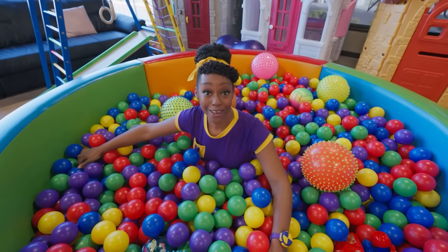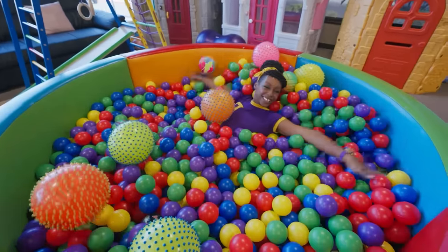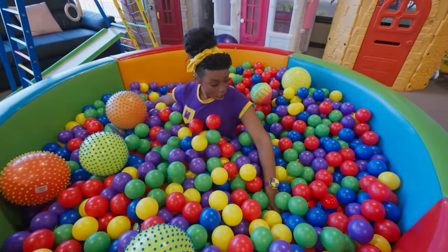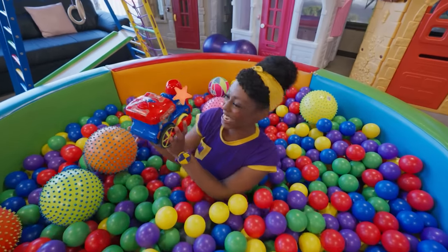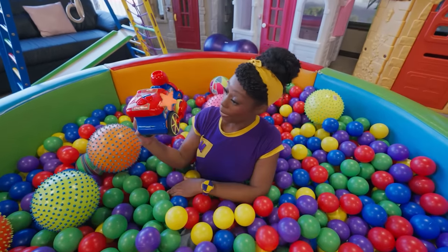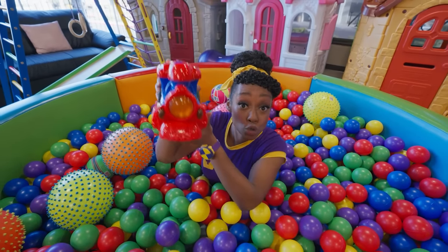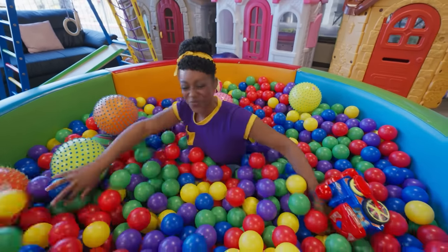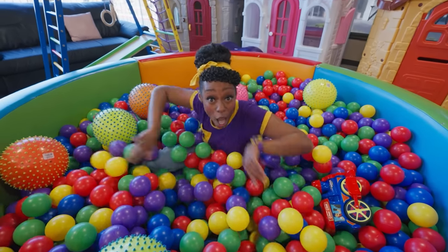Woohoo! Oh, I know. Let's make some snow angels. Hey! Check it out! I found another train in the ball pit. This is a pretty big train. Chug, chug, chug. Choo, choo, choo. Okay, that was so much fun. Let's swim away.